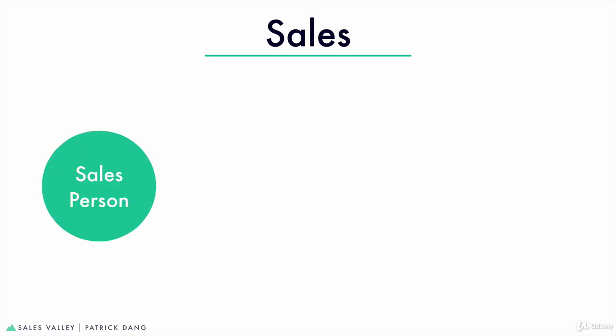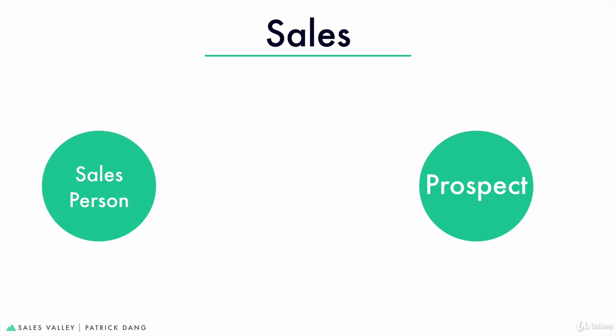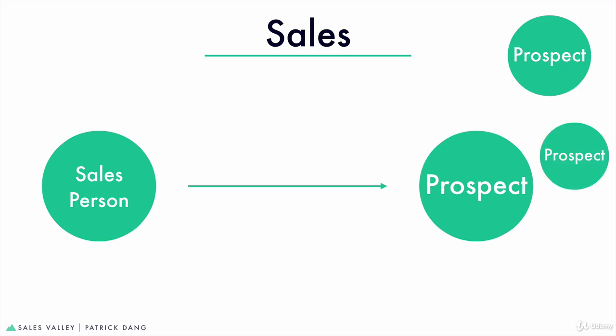So the salesperson is on one side and he's going to go out looking for prospects, and prospects are going to be people you've identified who may be a great fit for your product or service. So the salesperson goes out, tries to talk to the prospect, has a meeting with them, and then does a little presentation and eventually closes the deal. So if they want to find more customers, they've got to find another prospect and another prospect and another prospect. So this is the same salesperson going out and reaching out to different people trying to make that sale.